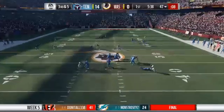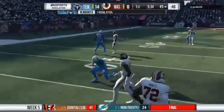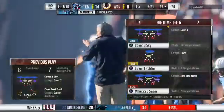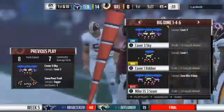Working out of the gun, Mariota forced out to his left, and he'll slide down to avoid the tackle. Mariota had an 87-yard run as a rookie. This one a bit less, but it is a first down.